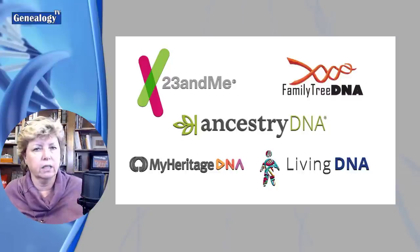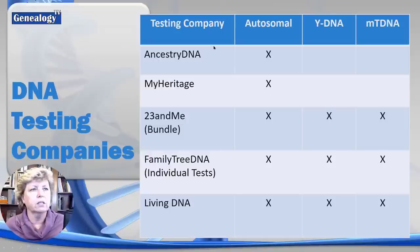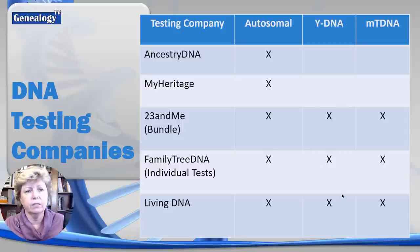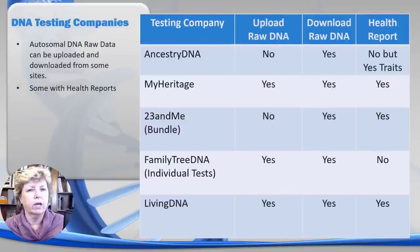So let's take a little more look at the comparison between companies. Here you can see that all of them have the autosomal DNA, which is primarily what we talk about. That's the shotgun blast of the entire family. That's where you get 50% from mom and 50% from dad. Then we have the Y-DNA tests. There's a few companies that do those. That is specific to the father's line. Then we have the mitochondrial DNA test, which is specific to the mother's line. Okay. They all kind of have different features.